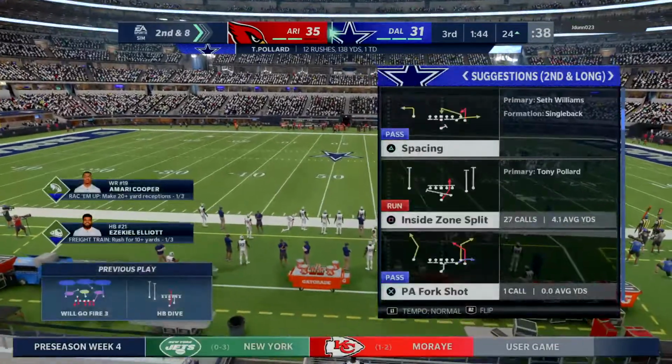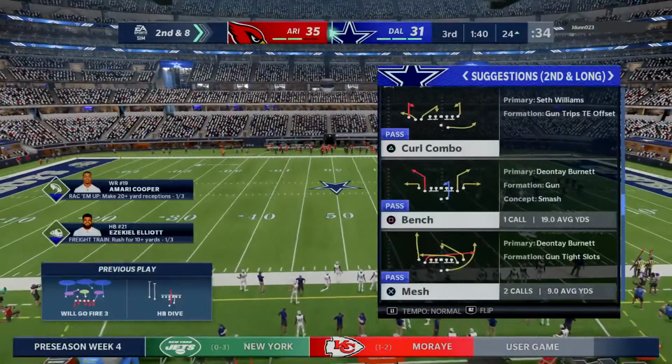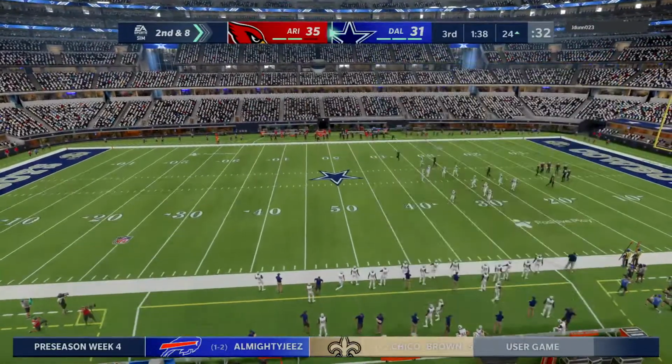Tony Pollard, the ball. Give him a couple on the carry there, 2nd and 8. Certainly a nice job there by the defense rallying to the football and getting him on the ground.